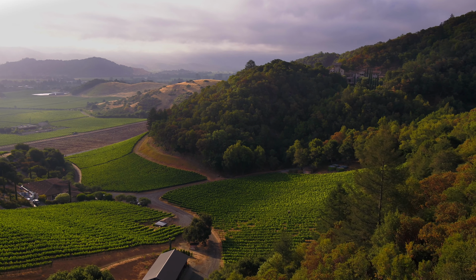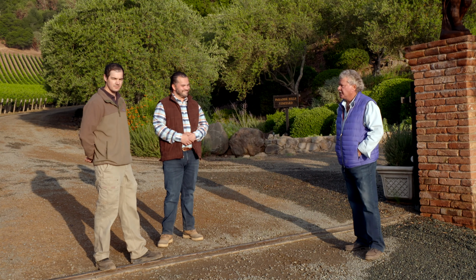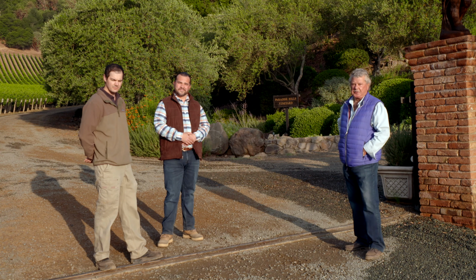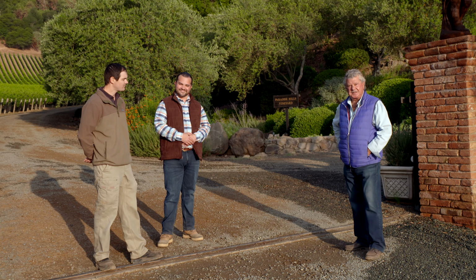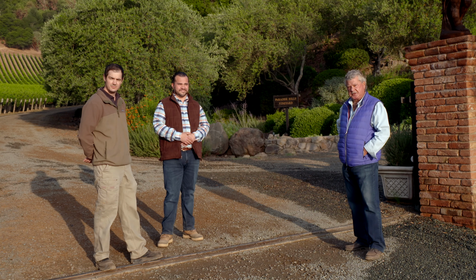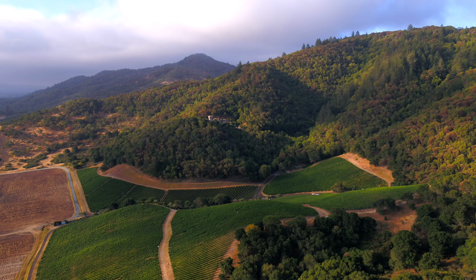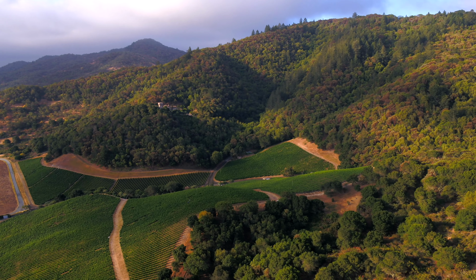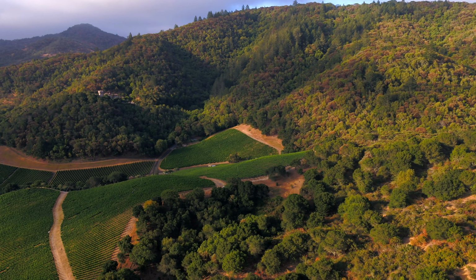So we are here in front of our property at the base of the canyon, and I'm with Julian and Graham. Graham is our assistant winemaker. You probably remember him from videos that he did last year. Julian is our hospitality director. He joined us earlier this year, and I wanted to show them a couple spots of the property that are kind of unique in explaining the geology of the site and the complexity of the soil.